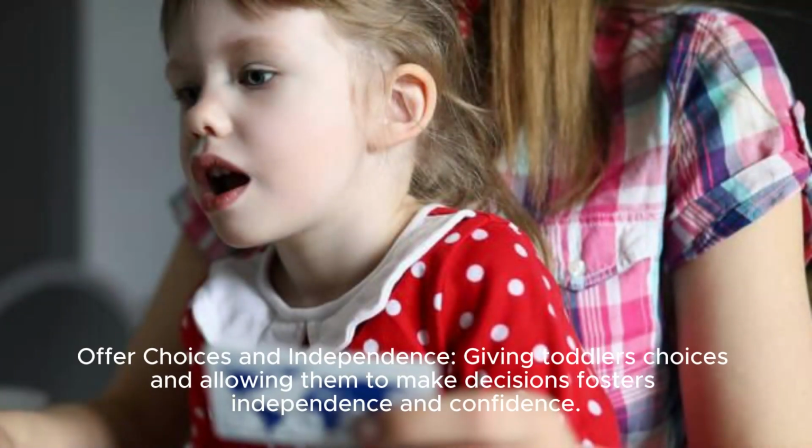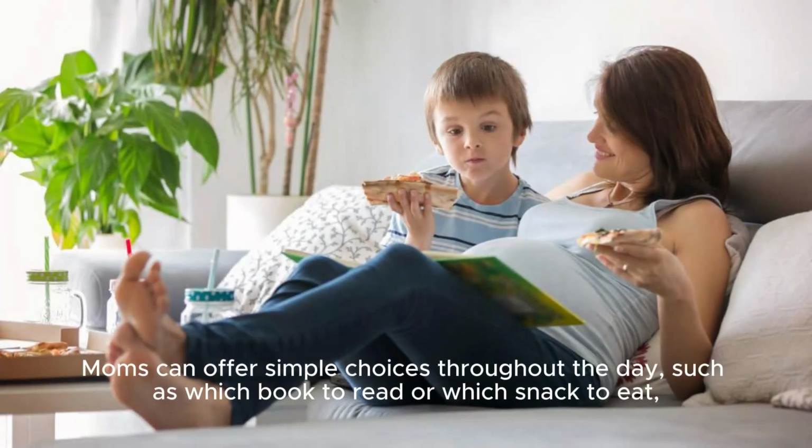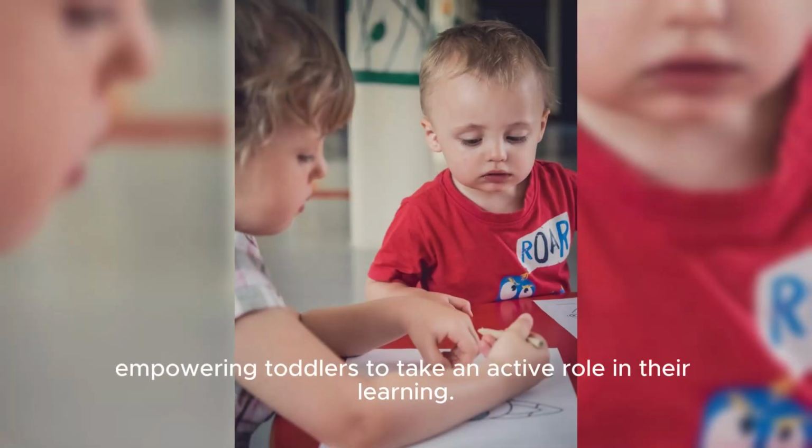Offer choices and independence. Giving toddlers choices and allowing them to make decisions fosters independence and confidence. Moms can offer simple choices throughout the day, such as which book to read or which snack to eat, empowering toddlers to take an active role in their learning.